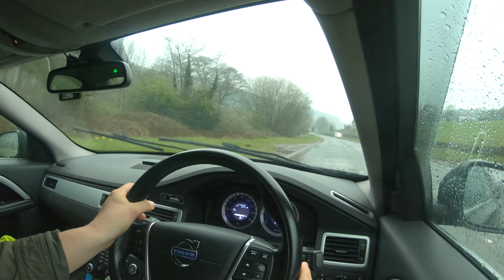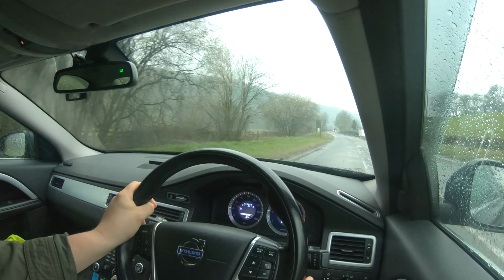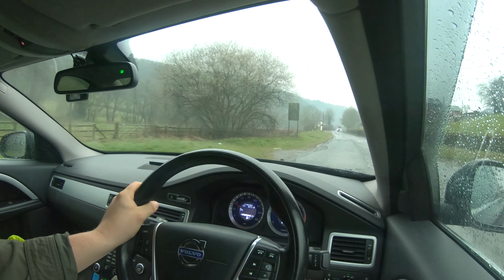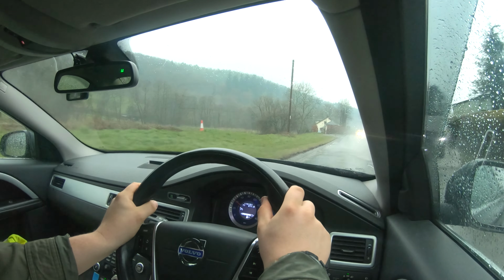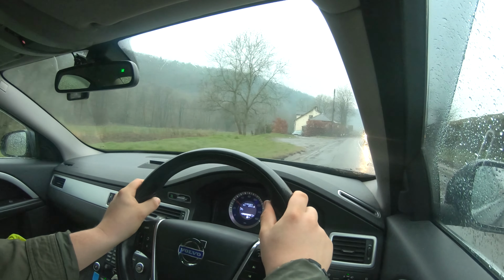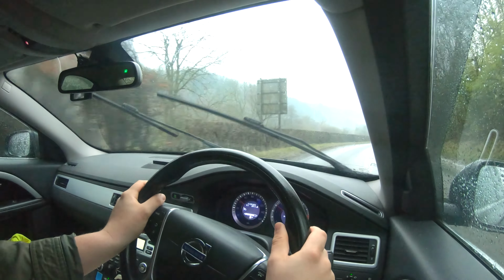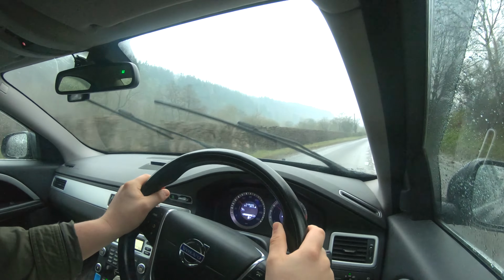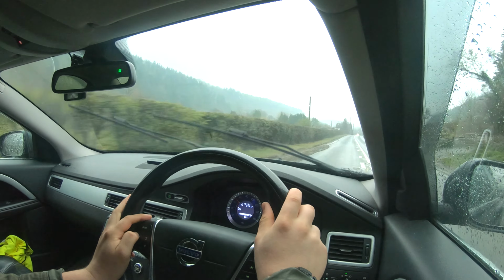Now, I've left slightly earlier for work, so we're not going to be in a massive rush. We're taking it nice and easy. And as you can see, the weather starts to get a bit more crap. We've got some standing water on the sides of the road, trucks coming towards us, all that sort of thing. So it'll be a good test. It's not easy driving conditions, but it's not the most challenging either. Probably would be if I was trying to go flat out.